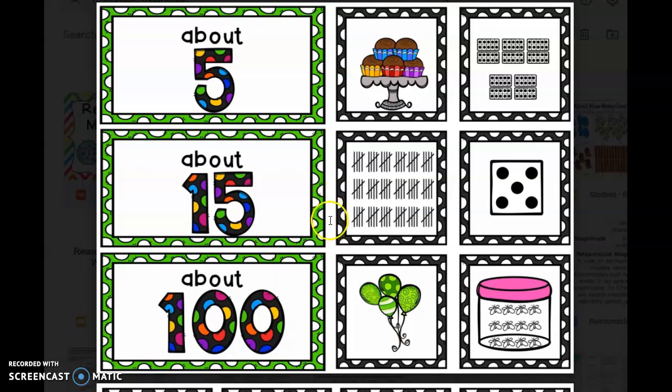Okay. Now I'm going to go down here to the balloons. Well, it's the same choices. 5, 15, or 100. It's definitely not 100. That's not reasonable. It doesn't even look like 15. The most reasonable guess here would be 5.